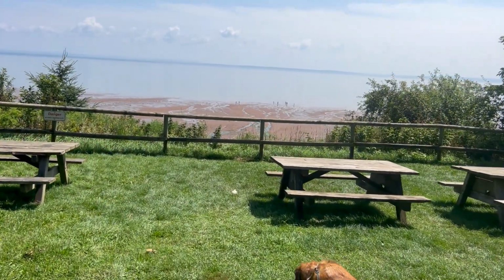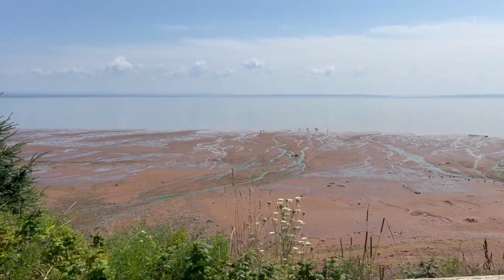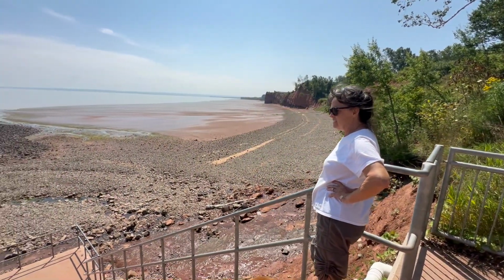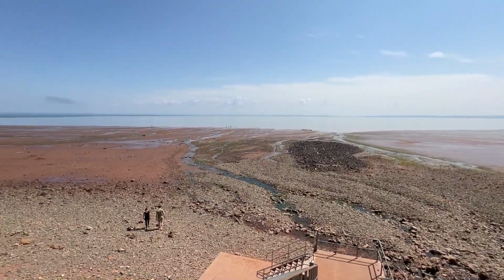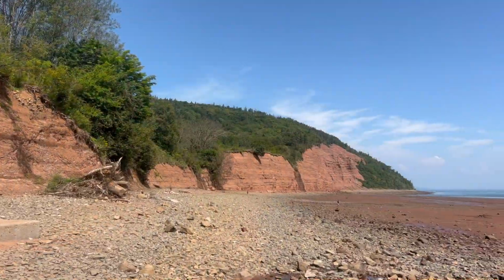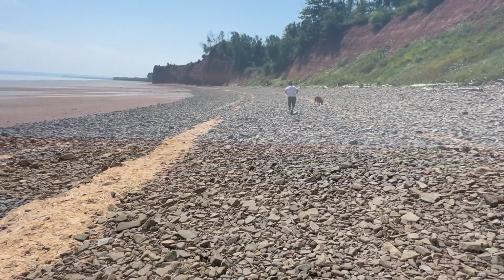We're going down to the basin. The tide's going out right now. It's about 2 hours after high tide. In about 2 hours, you can go twice that far out there. It's pretty over there to the left. Tide's got about 2 more hours to go out. About twice this distance. There's people way, way off there. You can see them.